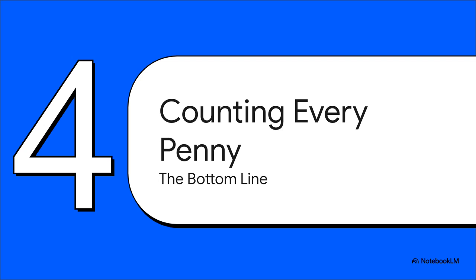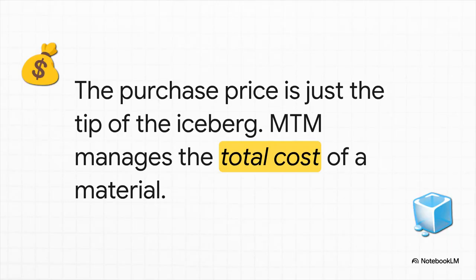All right, so we've picked our material, we've gotten it delivered, and we've stored it safely. We've been following the physical journey. Now, let's switch gears and talk about the money. It's time to look at the bottom line. When most of us think about cost, we just think about the purchase price, right? The number on the invoice. But in MTM, that's literally just the tip of the iceberg.